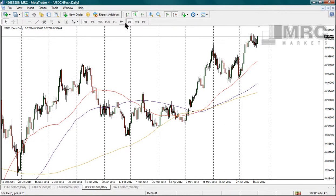On dollar Swiss, as we've been saying the last sort of few weeks, it's been correlating to euro dollar completely. It's basically just been mirroring whatever euro dollar's been doing. So if euro dollar's been going down, then dollar Swiss has been going up.